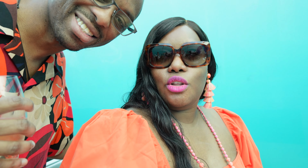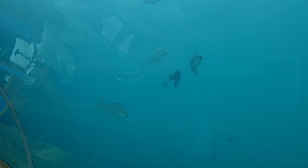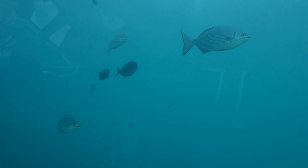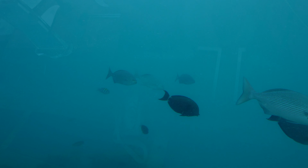Super excited. This is a lot cooler than I thought it was going to be. It's pretty nice. No fishies yet, y'all. Well, hopefully they're coming. But isn't that so cool? Look, that's pretty. It's super cool. Oh, look. Oh, my goodness. Oh, that was a fish. This is what we came for.